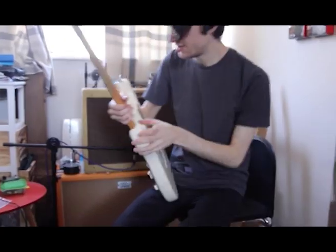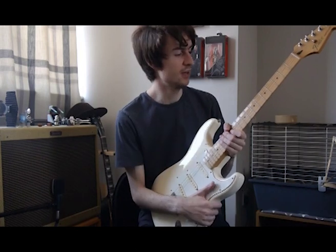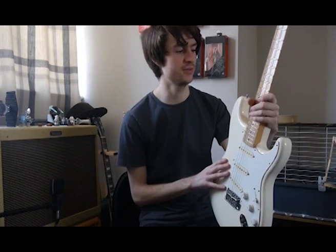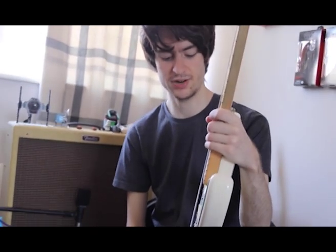Guitar number three. Another Stratocaster. I have a bit of a problem. Yeah, this one's pretty good. But I prefer the Sunburst one that I just showed you. Yeah, it's still a great guitar.